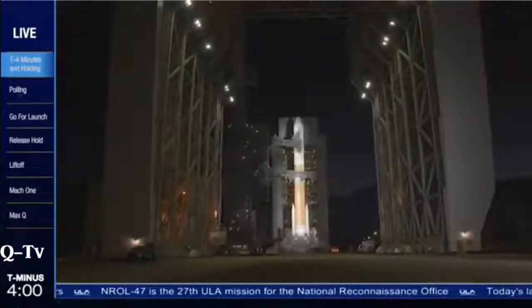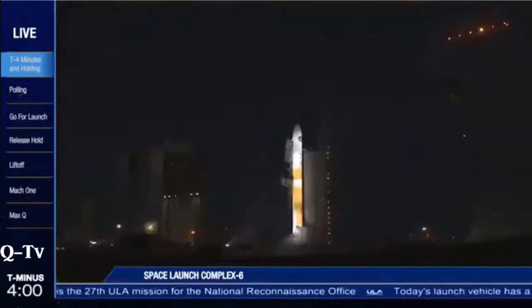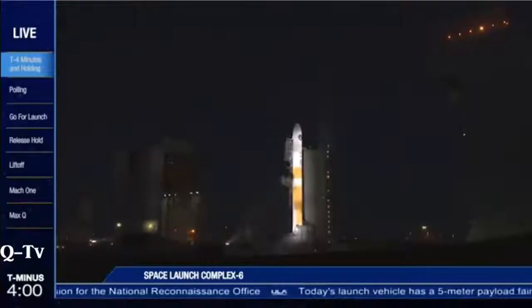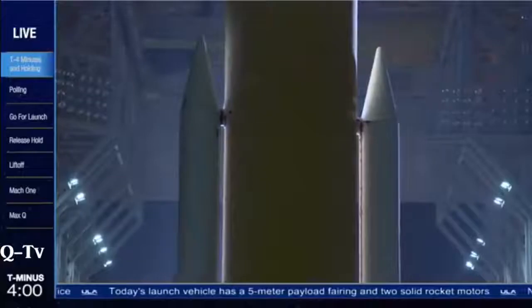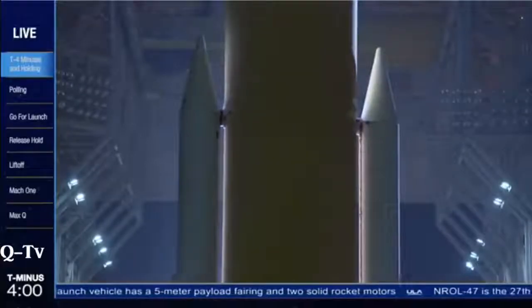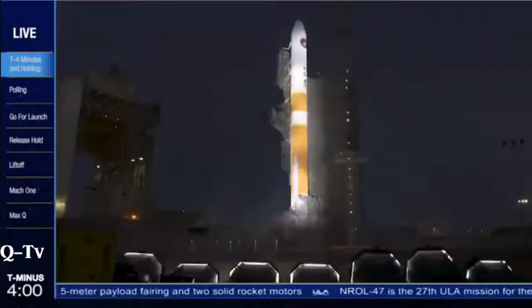The Delta IV rocket stands 220 feet tall, or about 22 stories, and weighs just over 750,000 pounds fully fueled. The Delta IV RS-68A main engine and 2 solid rocket motors produce more than 1 million pounds of thrust at liftoff.